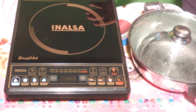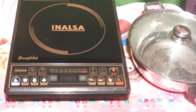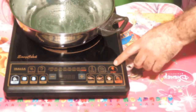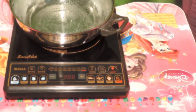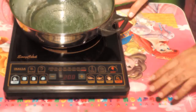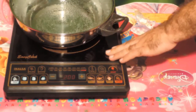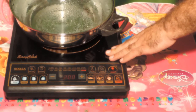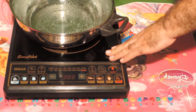So this is my induction cooker and I'll show you how it is a cool touch cooking. I'll put this pan over it and see. I'll switch it on. It has started working. So the area around it is cool. I can touch it easily. But if you see inside, if you're more clear inside, you'll see some droplets of boiling water are there. So the water has started boiling.